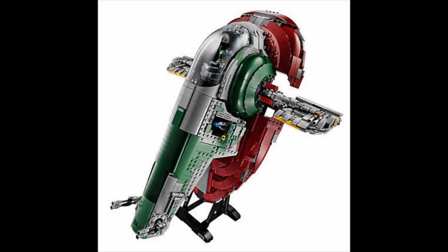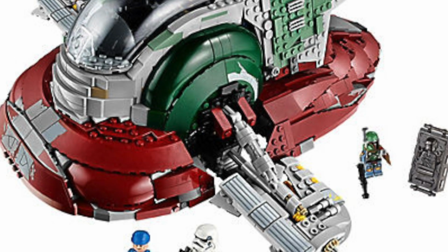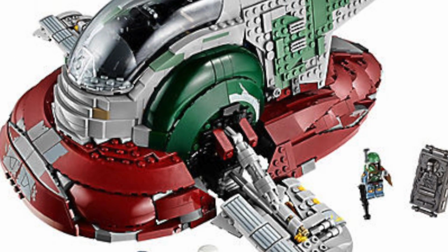People always buy the Star Wars sets, so even if it doesn't appreciate too much in value, it's something that's going to be picked up. You can actually still get this on the Lego store, but I think it's back ordered right now. But that's definitely one to pick up in the Star Wars line.